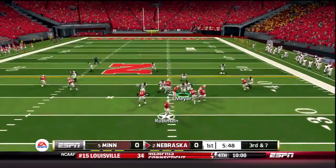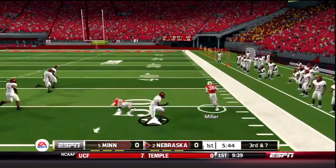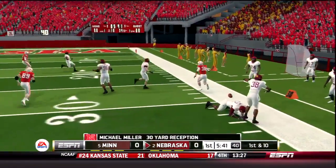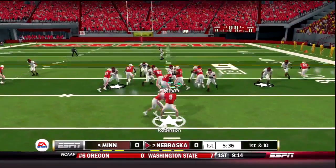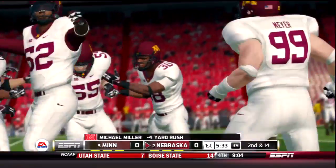Cornhuskers face 3rd down and 7, and Robinson has the screen set up. Caught by Miller, and he gets a block on Gaines up the sideline, and Michael Miller across the 35, a gain of 30. Not good screen defense for Minnesota. And now back to the ground they go, and Miller is brought down in the backfield by Jonathan Starks, a big loss of 4.